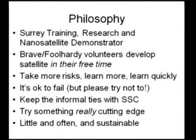It keeps the informal ties with the SSC. If you haven't seen it already, we've got a lovely new integration facility, but it does mean we've moved completely out of the university campus now. So it's a way of keeping those ties, because at the end of the day, we were born from the Surrey Space Centre. We do see it as our innovation centre. It's the real drive for a lot of our cool kit. And we want to keep STRaND as a way of trying out that cool kit.